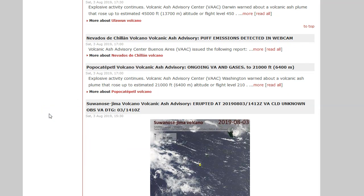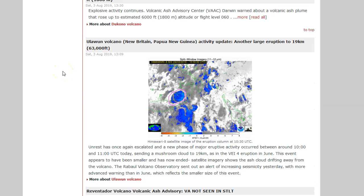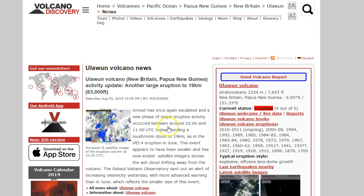45,000 feet. Popocatépetl is still erupting like crazy. Still right. Aha, here it is. Ulawun Volcano, New Britain, Papua New Guinea. Another large eruption to 19 kilometers into the atmosphere. 63,000 feet. Wow.